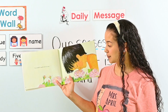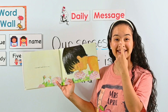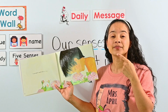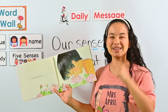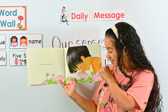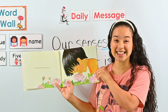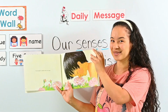I can smell. I smell with my nose. Can you point to your nose? Perfect. Now, let's take a big sniff so we can smell the air around us. Ready? Did you do it? Awesome! We use our nose to smell. What is he smelling? Yes, it's a flower. How do you think the flower smells? I like the smell of flowers. They have a nice, fresh scent. Let's keep reading.